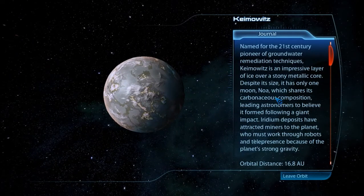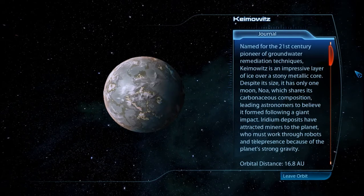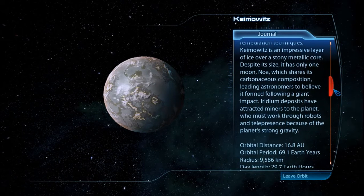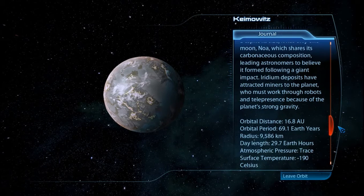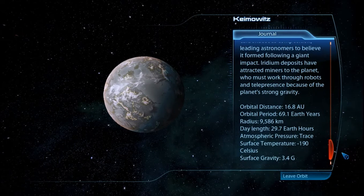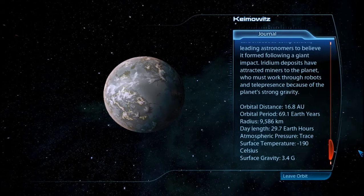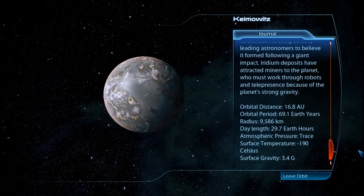Named for the 21st century pioneer of groundwater remediation techniques, a Kamowitz is an impressive layer of ice over a stony metallic core. Despite its size, it has only one moon, Noah, which shares its carbonaceous composition, leading astronomers to believe it formed following a giant impact. Iridium deposits have attracted miners to the planet, who must work through robots and telepresence because of the planet's strong gravity. Orbital distance 16.8 AU, orbital period 69.1 Earth years, radius 9,586 kilometers, day length 29.7 Earth hours, atmosphere pressure trace, surface temperature negative 190 Celsius, and surface gravity 3.4 G.